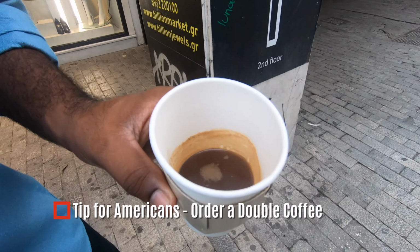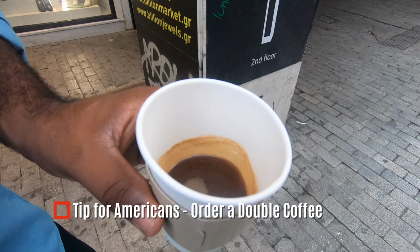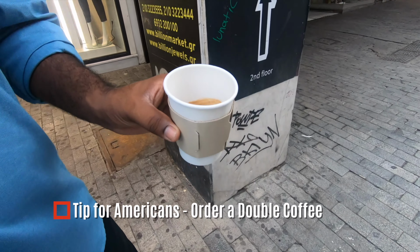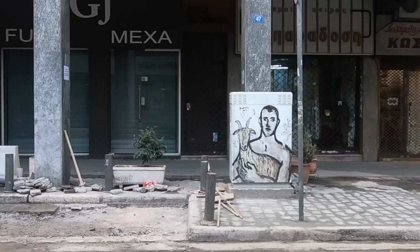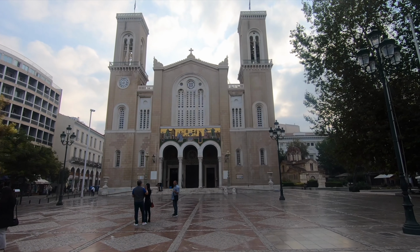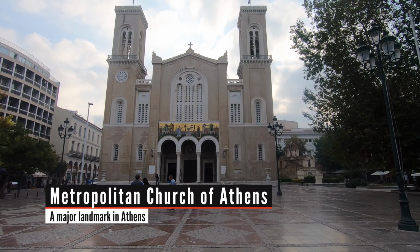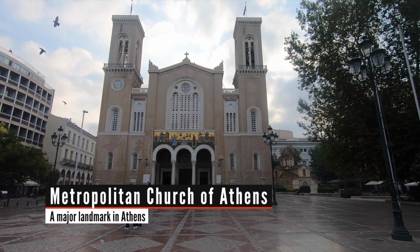So first lesson learned in Athens, we ordered a single Greek coffee, and this is how much you get. Probably should have gotten a double, but it's alright. So, yeah, this is the Metropolitan Church of Athens, and right next to it is the Church of Virgin Mary.